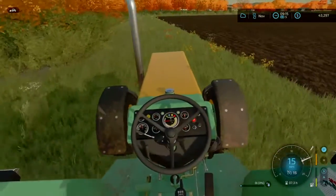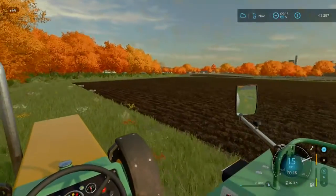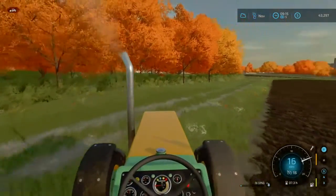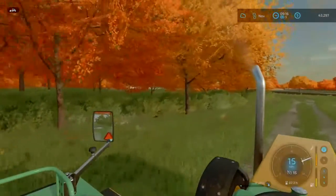This tractor's fantastic for how much it costs and what it is. Like, it's the fact that it pulls that plough, it just blows my mind. Like, yeah, might only do it at 3 miles an hour, but it still gets it done. It's like the little red engine that could.